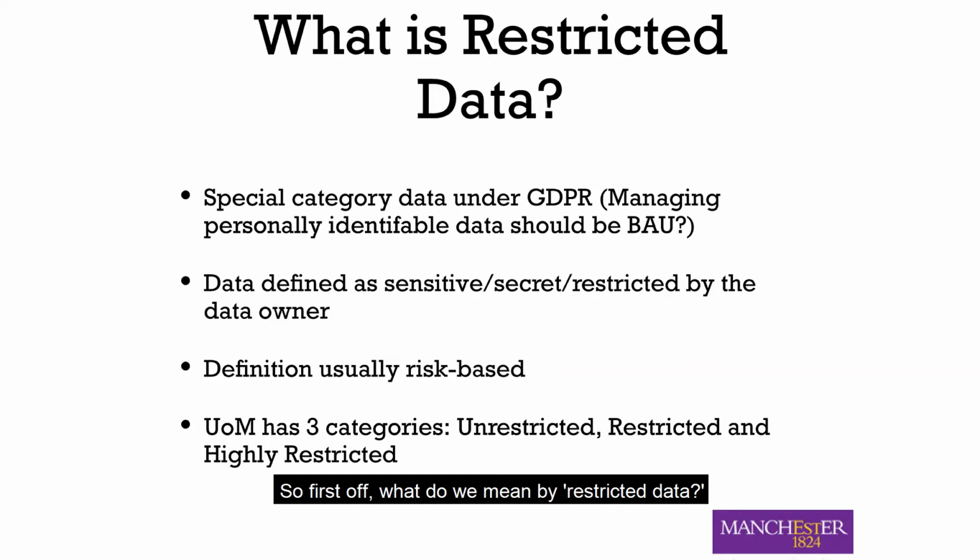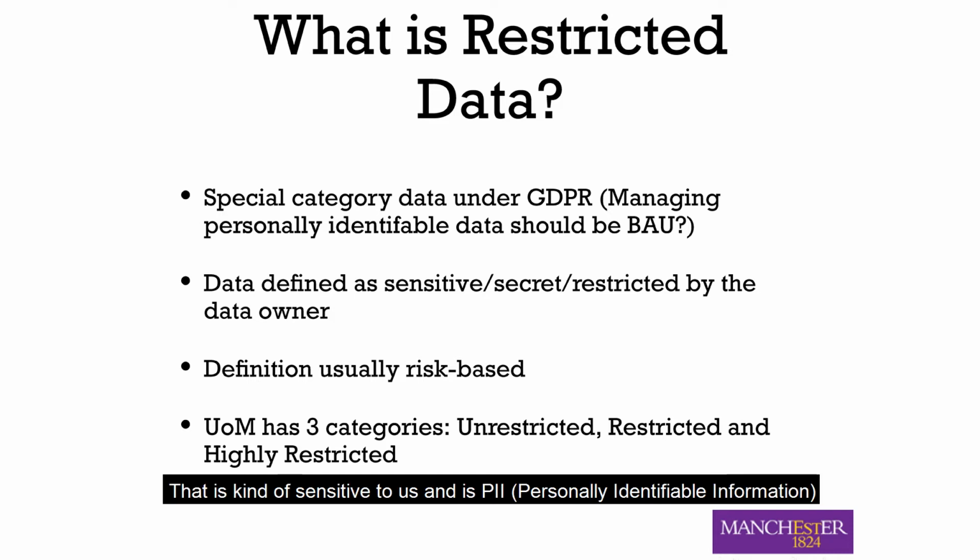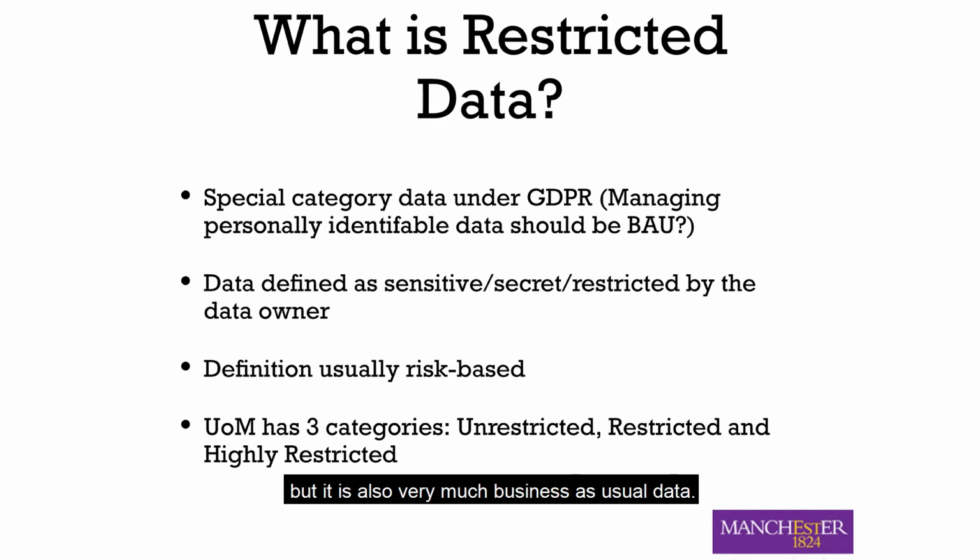So, first off, what do we mean by restricted data? Well, I don't mean personally identifiable information. Also, in this case, I don't mean the data that the university holds about us, about our salaries, about our performance, etc. That is all sensitive to us, and it is all PII, but it's also very business as usual data. That's stuff that we protect within our usual systems.